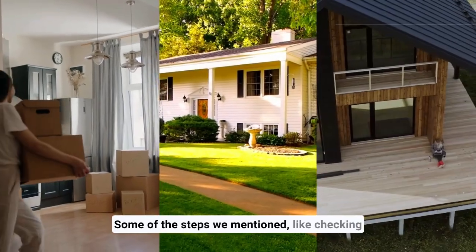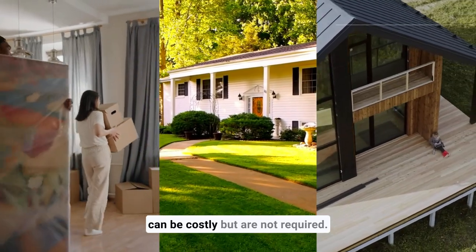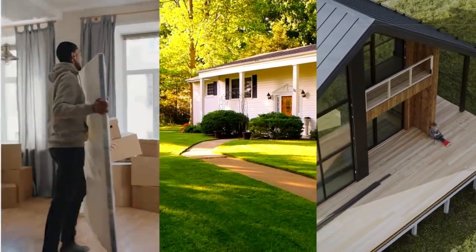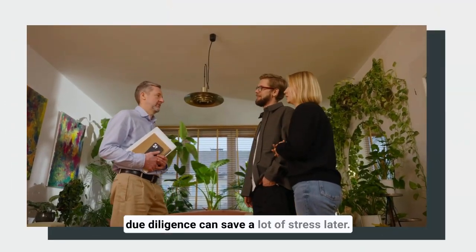Some of the steps we mentioned, like checking the property zoning and assessing potential environmental risks, can be costly but are not required. Remember, taking the extra time and effort to conduct due diligence can save a lot of stress later.